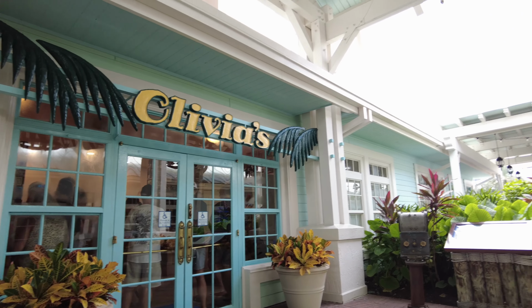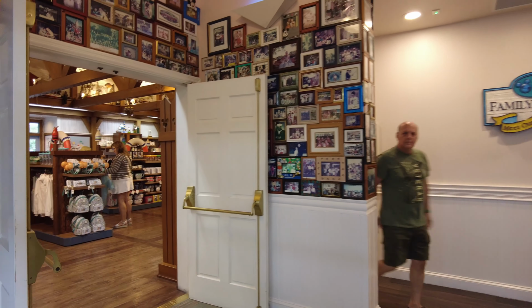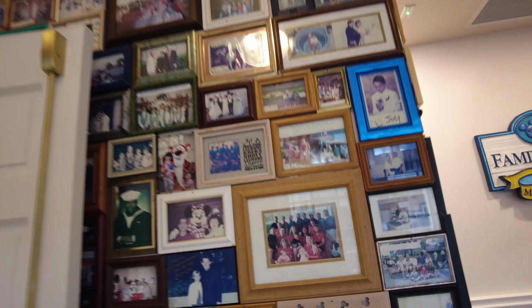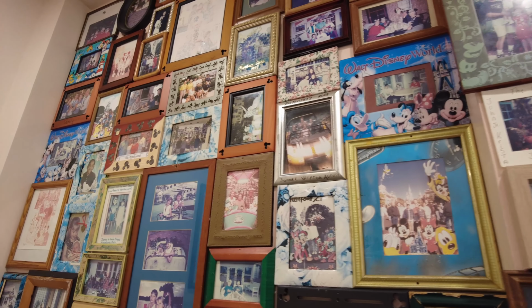Okay, here we are outside Olivia's waiting on our table. While we're waiting, let's go in and look at this place. I love the pictures. These are called the family album. So this resort is the very first DVC resort, and the original members of the Disney Vacation Club have their pictures on this wall. I love it. But this is a great memory for these people. Here's some more of them on this side.